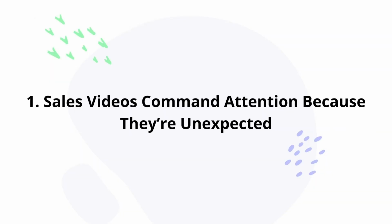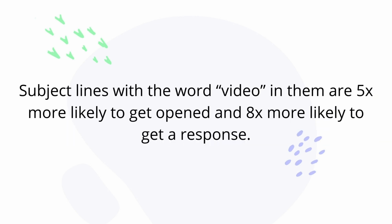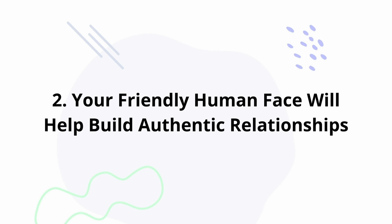Let's take a look at some of the benefits that video for sales emails can provide. 1. Sales videos command attention because they're unexpected. In a sea of boring black and white text-based emails, a splash of color and personality will be a breath of fresh air to your prospects. Subject lines with the word video in them are more likely to get opened and 8 times more likely to get a response.